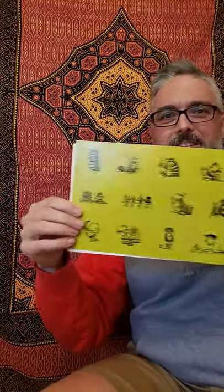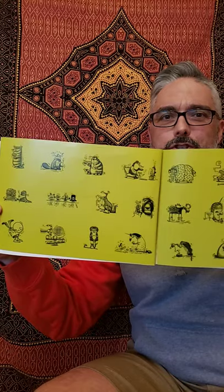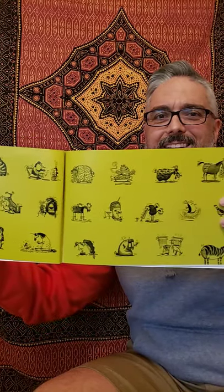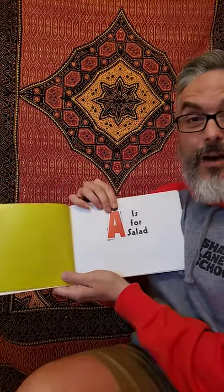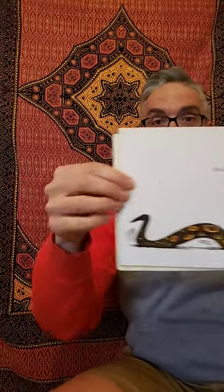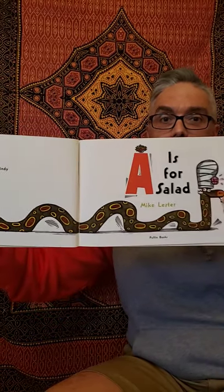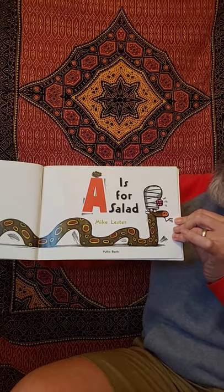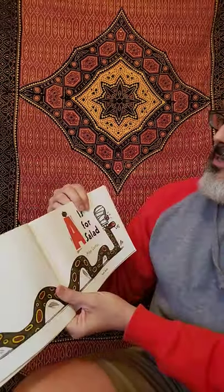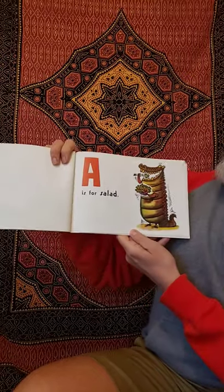Oh, here's a very cool page. We've got all of the animals who are going to show up during this story. If you're wondering, this is an alphabet book, but it's a very interesting alphabet book. It is called A is for Salad. Very strange. It's silly. I think these animals are so very silly. What's that on top of the A? It says salad. Because apparently, A is for salad.